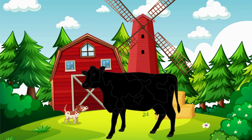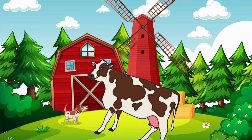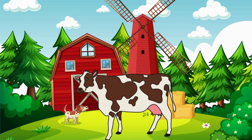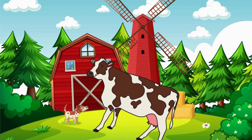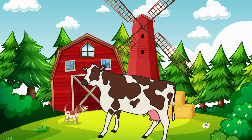What farm animal is it? It is a cow. Cows are large domesticated mammals primarily raised for their milk, meat, beef, and leather. They are herbivores and are often kept in herds on farms.